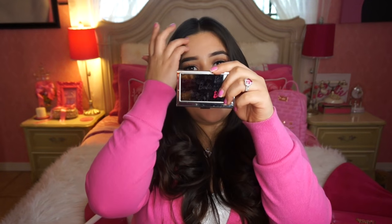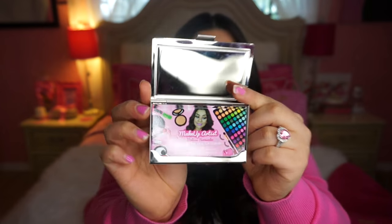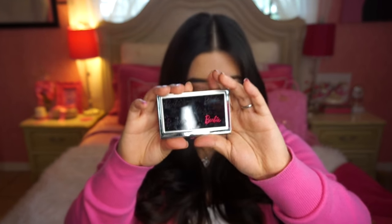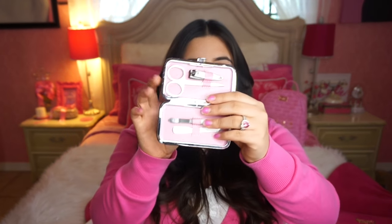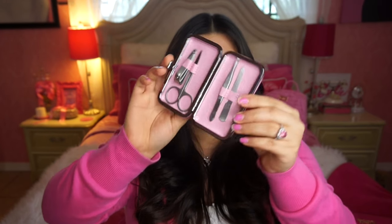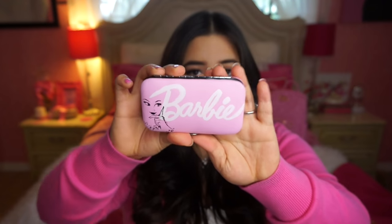I have my Barbie card holder, but in here I have my business cards. Wait, oh no, you can see my phone number, but you can't. So yeah, that's my business card holder. And I also have my nail clippers and all that. It has scissors, and then an eyebrow plucker, and then a nail filer. So yeah, that is that. And it just says Barbie in the front.